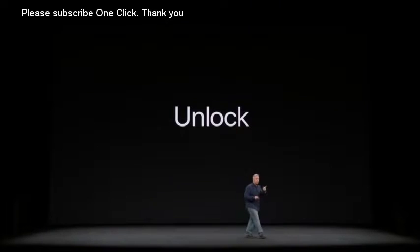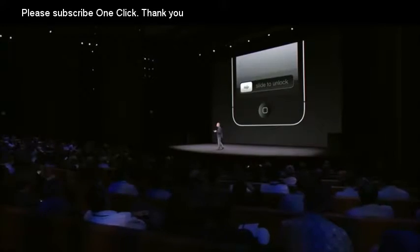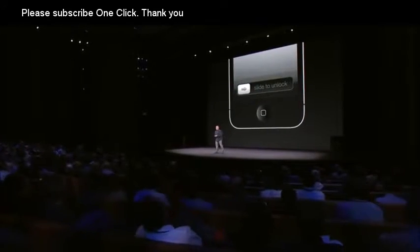I know what you're thinking about. Well, what about unlocking? How do you unlock your phone with iPhone 10? I mean, this has been a very important part of the iPhone user experience from the very beginning. The first iPhone, we led the way with multi-touch, and we created slide to unlock. And this protected the iPhone from turning on when you didn't want it to, like in your pocket.